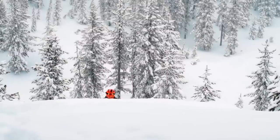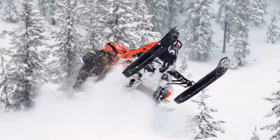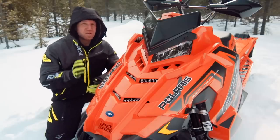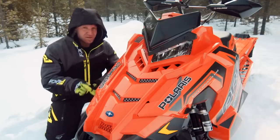This is a climber's sled. It's built to go where others won't and get there easier. It's an RMK, and that means so much more than just being a Polaris. Under the hood, the 800HO motor is still a force to be reckoned with. No matter the CC advantages of its competitors, there is still a lot of technology under this hood.